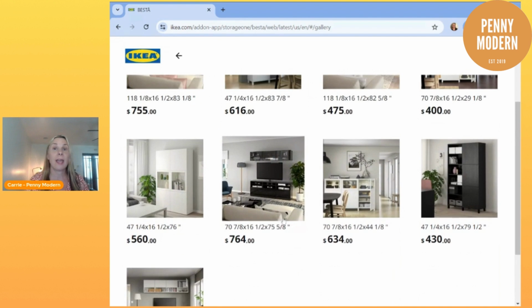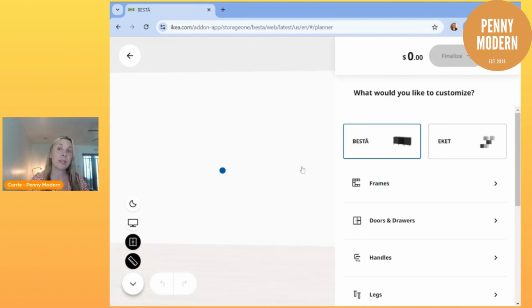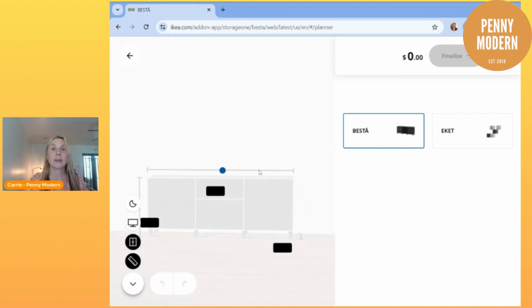You know, I have a Besta here, and so I love it because you also could use it as a sideboard. You could use it as an entertainment center. It's very, very versatile.